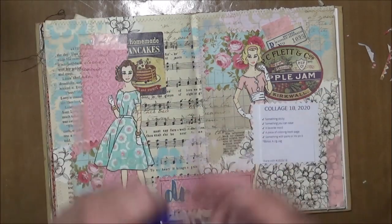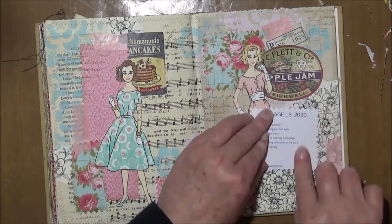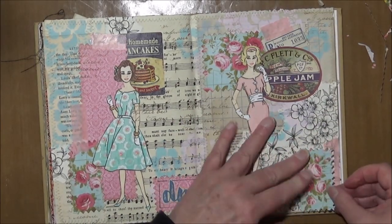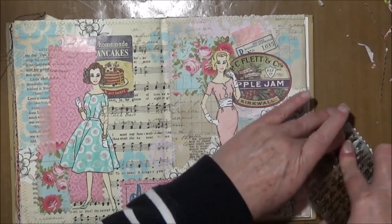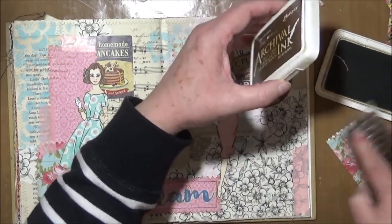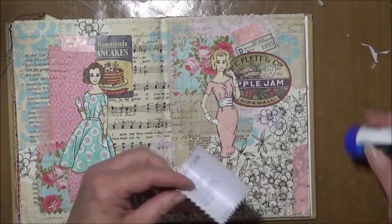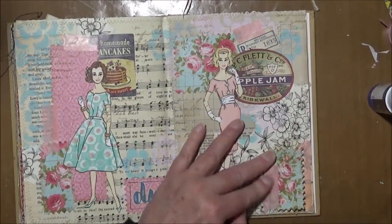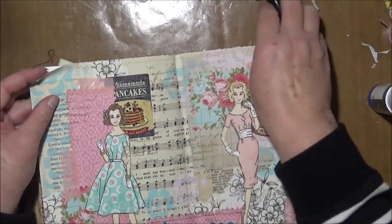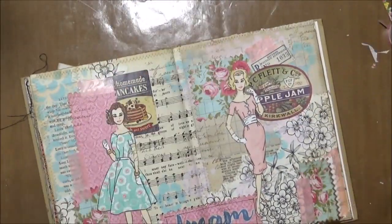Yep, I'll glue that, stick it in, and it's going to go on this page. And I'll pop that there with a little bit of text stamp on there. That works. Better. A little bit of glue. There we go. That will do. And I will distress the edges and we'll call it done. Okay, I'm happy with that.